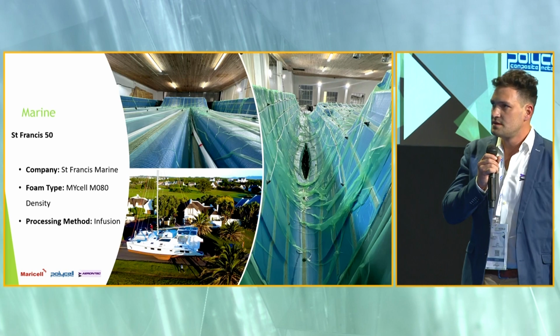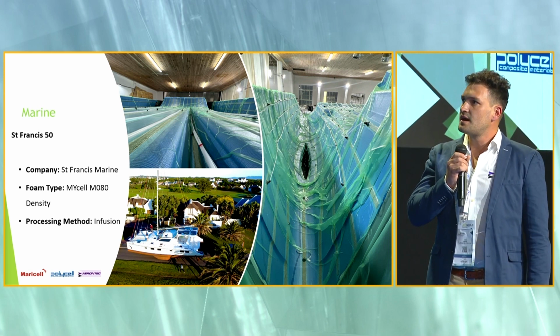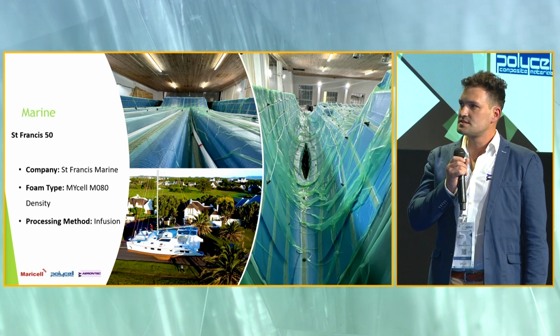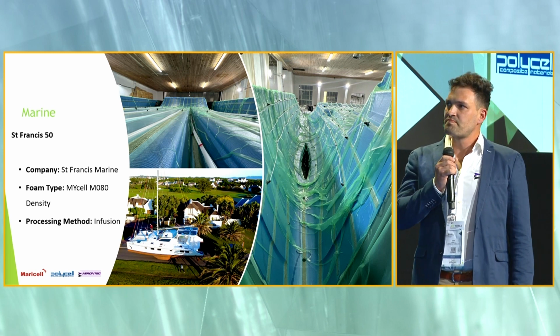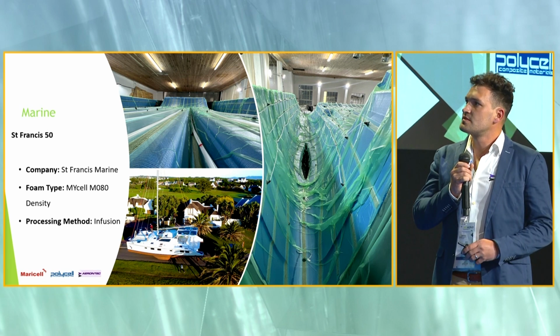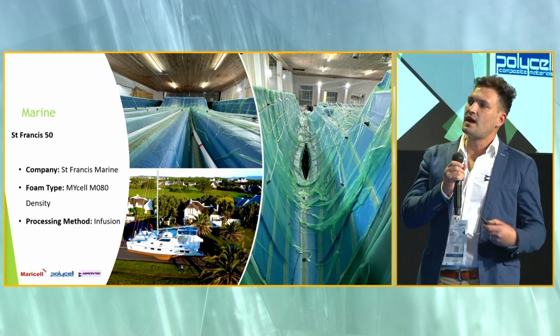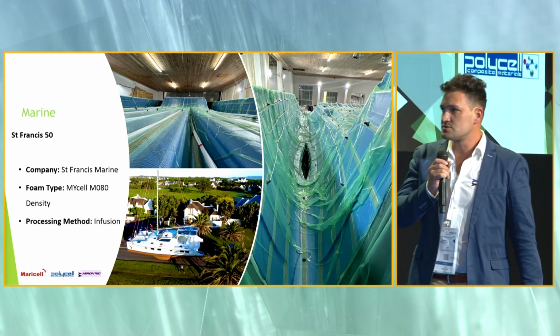A similar customer who does something similar is St. Francis Marine. This is their 50-foot catamaran. They make use of MYcell 80 density. They fully infuse their hull, and all their bulkheads are also fully infused.